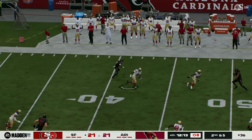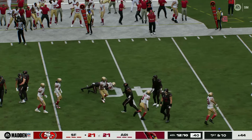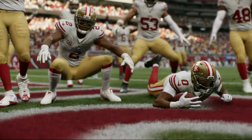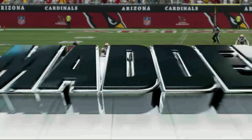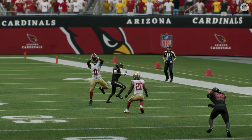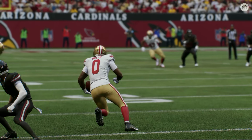This is intercepted. Picked off by Renardo Green. And he's going to give a short field to his offense here as they try to break the tie. And at this point in the game, Mike, we all know one play can be the difference between winning and losing. And now after that poor throw, we'll see, can they capitalize on this extra possession that they just stole?